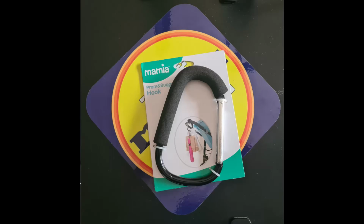Ensure that anything hanging from the hook is out of the reach of children. I mean, it's within reach of children, isn't it? Let's have a look at it. Pram and buggy hook. It's within reach. So don't let kids near it. Never allow children to play with it. Do not use this hook for climbing. It is not suitable for child rock climbing. Does it stipulate that? It doesn't say that. But that's what it is. It's a big rock climbing carabiner.